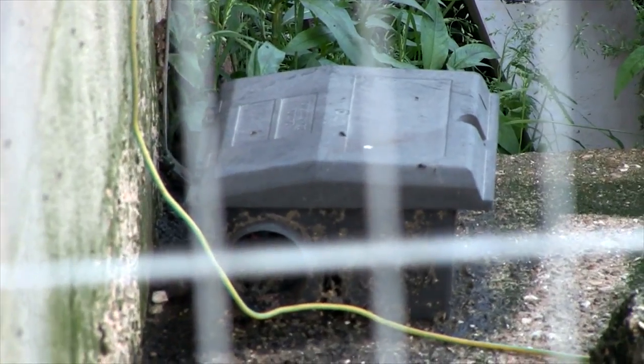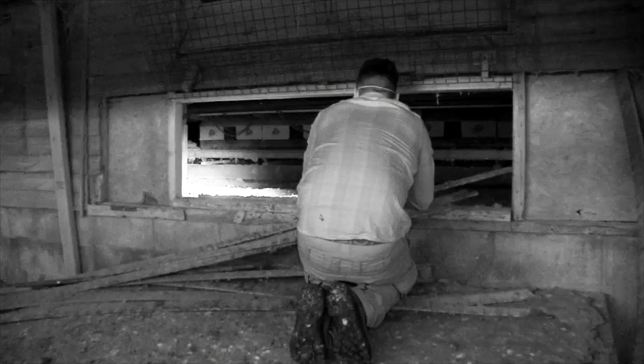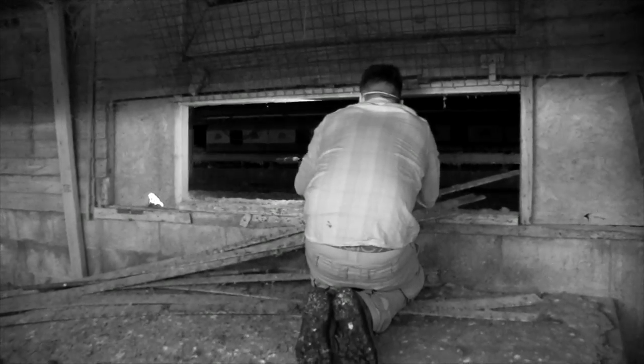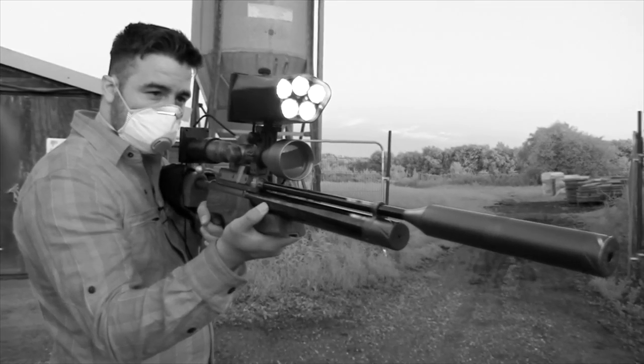What do you do when the rat man does a toxicology test on your rat tails and discovers they're immune to the poison? You need to rely on other methods. In this case, it's Cai Ap Bryn and his Air Arms TDR.